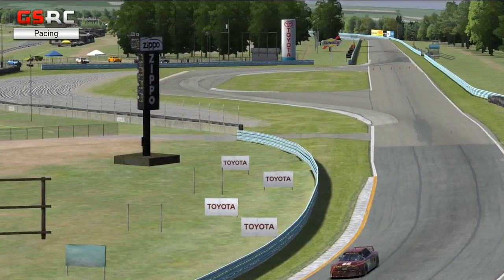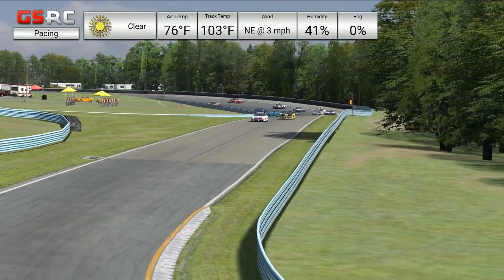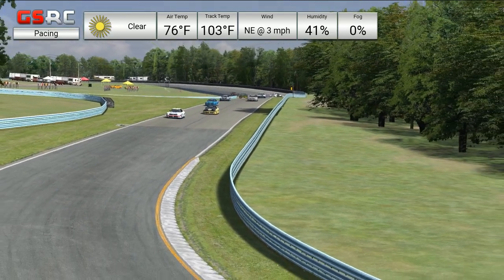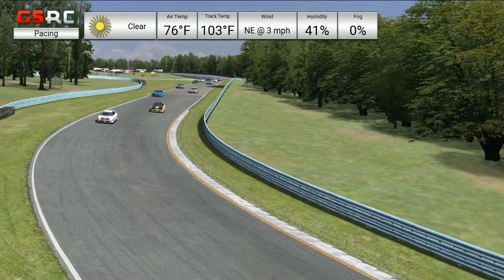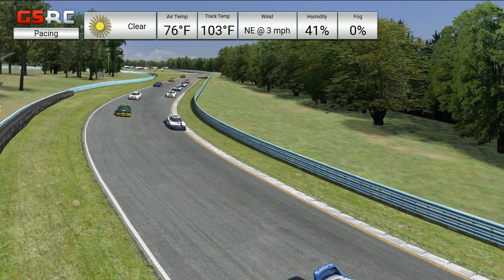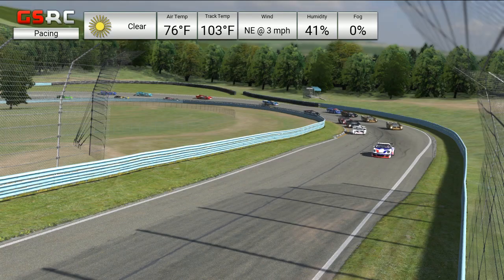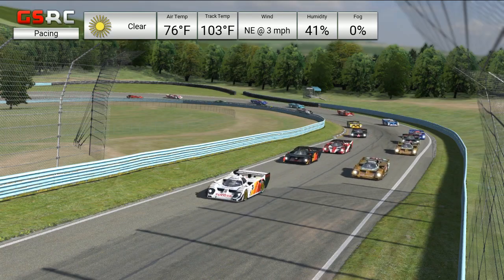We've got a little bit of time, so why don't we take a glance at the weather, the conditions the drivers are dealing with. 76 degrees air temperature, a beautiful New York day, but out on the track surface itself, 103 degrees. That sunny, clear sky is really heating up the tarmac, and drivers could be struggling in a few spots. This is a bit of a bumpy course in places, Sean.